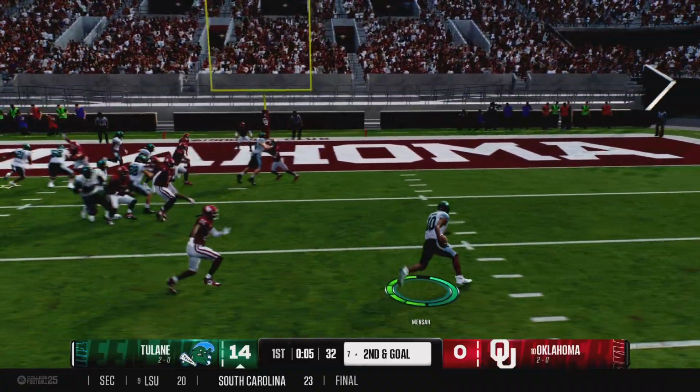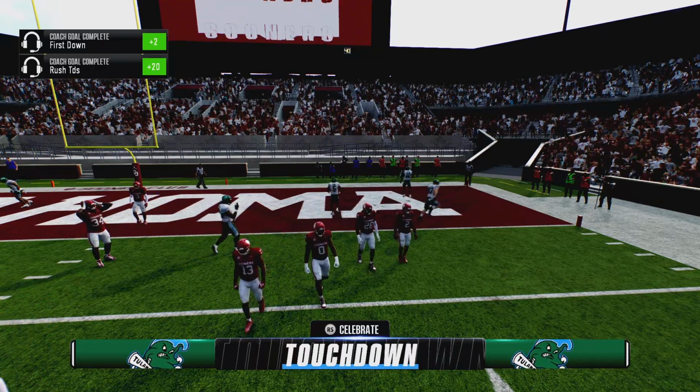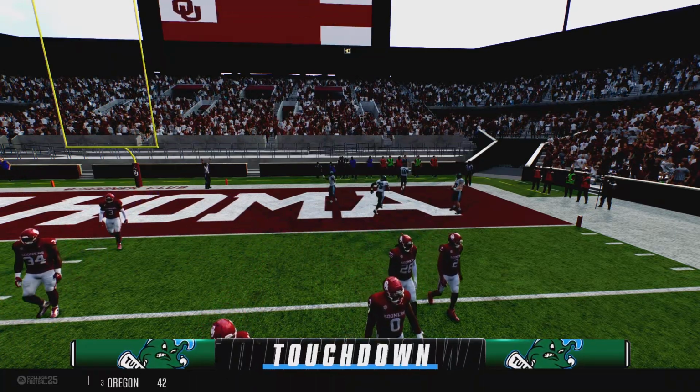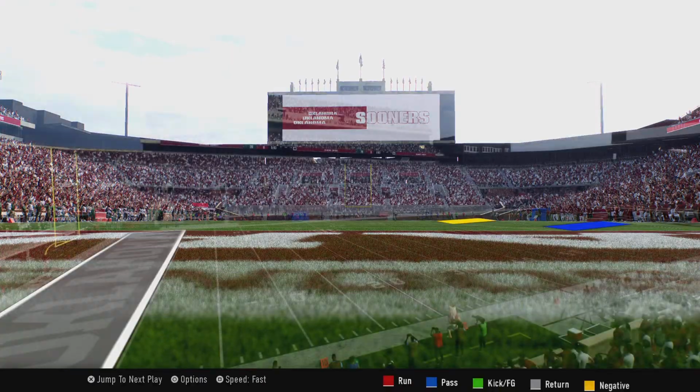He'll keep it himself. And he waltzes in for the score. Touchdown, Green Wave. No step back in week 3. They have been sharp.